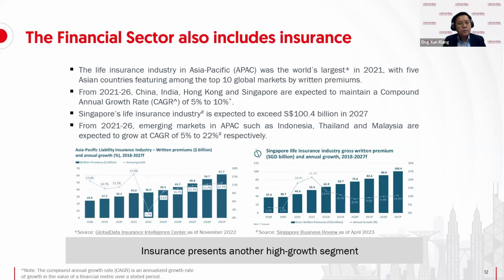And another part is also about it being an ecosystem. So the financial sector is beyond just banks. It also includes insurance. So if you see, APAC's life insurance industry was among the world's largest in 2021, with 5 Asian countries among the top 10 global markets. And the key thing here is, if you notice, until around 2026, APAC's emerging markets like Indonesia, Thailand, and Malaysia are expected to grow at an annual growth rate of around 20% per annum, respectively.